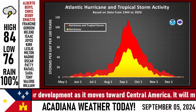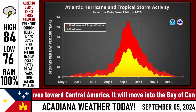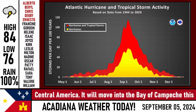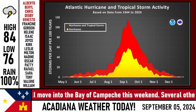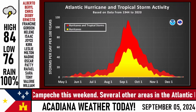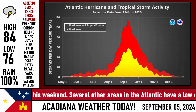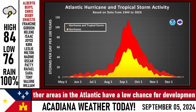So any day we continue to go where we don't have a named storm is great news for everybody who lives around the Atlantic basin. So even though the predictions were quite high for a gangbuster season, and I really hope that a lot of folks did prepare, not writing off the season just yet, because remember, it just takes one storm to really mess things up. And we've seen that in the past.